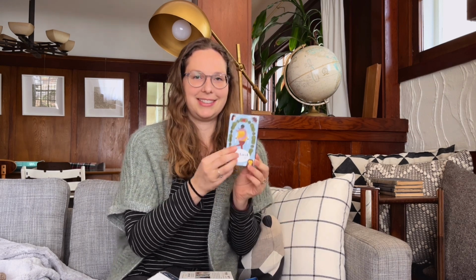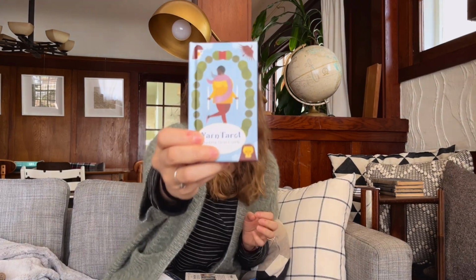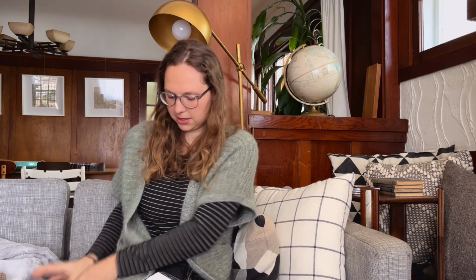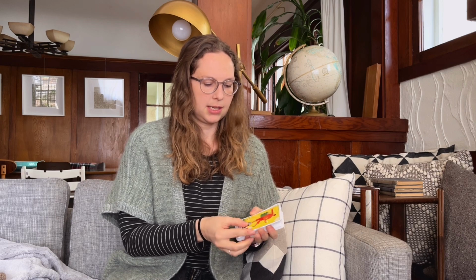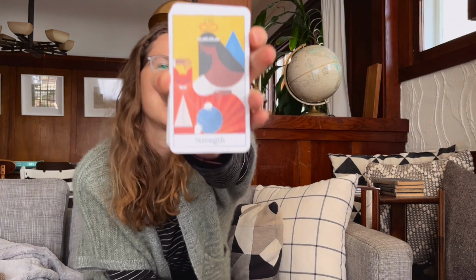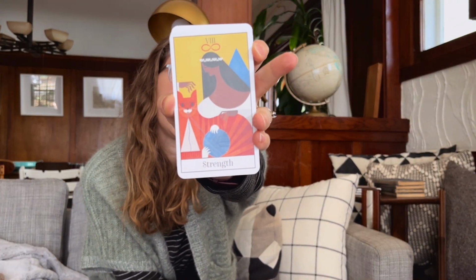And it's got this little booklet that gives the card meanings. It's hardcover, which is really cool. And then the cards are based on the Rider-Waite deck. So if you're familiar with tarot, you'll recognize the Fool. What else? We've got the High Priestess. This one's good. Strength, with a little kitty playing with yarn.